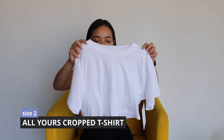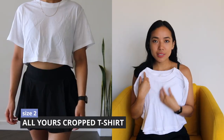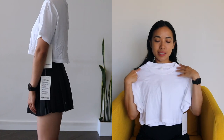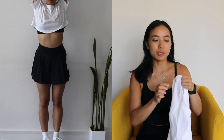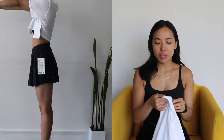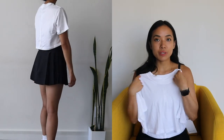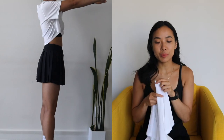The one shirt that I picked up for this Lululemon haul is the All Yours cropped tee, just in white. I wanted to see what the length would be like on me because I have a really short torso, and I think this one hits really perfect. It's kind of wrinkled right now in the try-on, but it would probably look a lot better if it wasn't wrinkled. Love the material. It's 100% Pima cotton, which I find really comfortable. Otherwise, the length hits really well. I am truly a big fan of this, so I'm really excited to wear this everywhere.